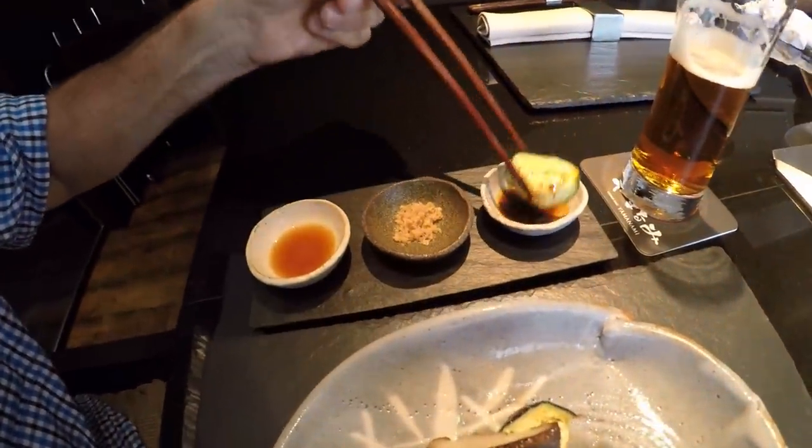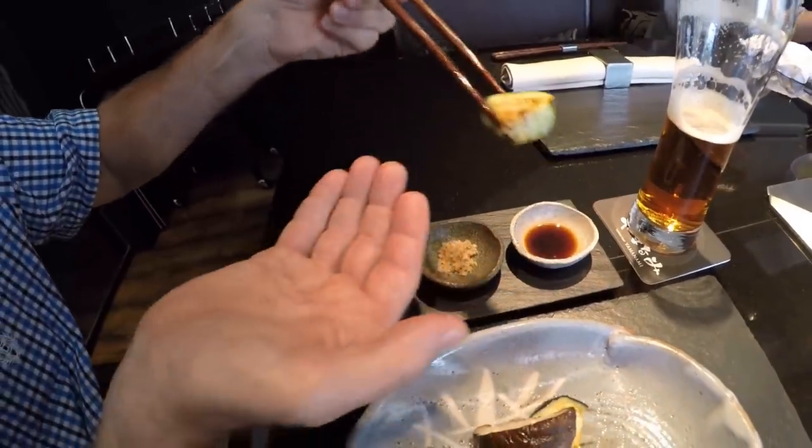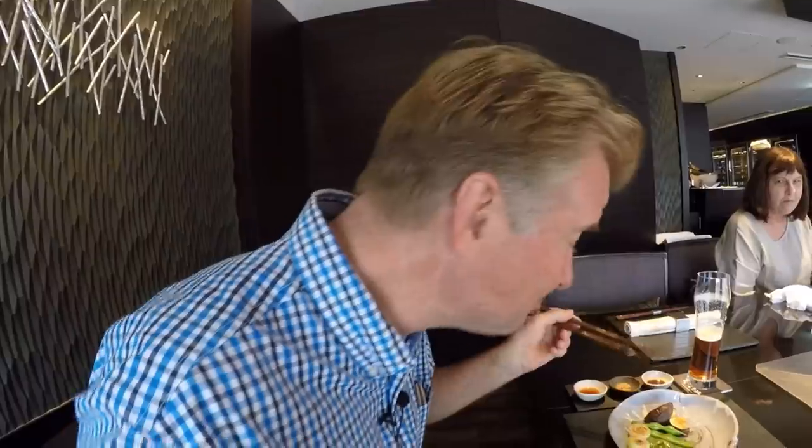Oh wow, that is a really nice mushroom. I don't even like mushrooms. Yeah, that's amazing. Right into the shoyu. Well, it's eggplant. It's like a sponge. Spongy goodness. Yeah.